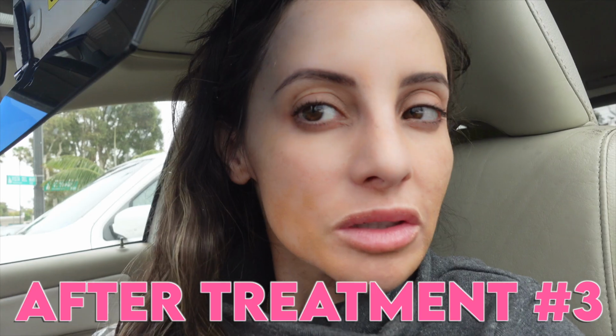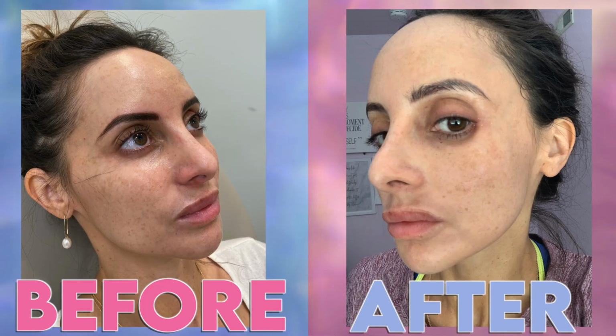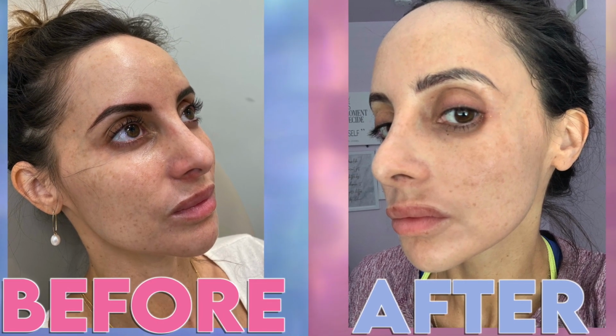And do I think these products helped? I don't know, honestly. I don't think I will continue using them. I'm just gonna finish them up. They're very expensive, and I don't know if that really did anything for my melasma. So it's not a miracle cure for melasma, it's not. But yes, my melasma is lighter. It's not as dark. My skin is brighter. So I am happy with the results.